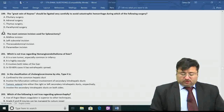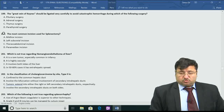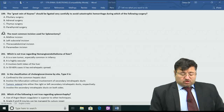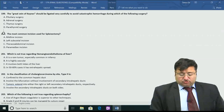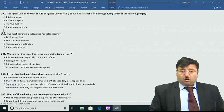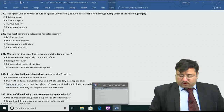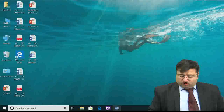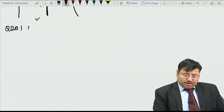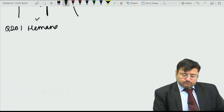So by exclusion, if you're not aware of these percentages, which would be really hard when we are struggling to remember a lot of percentages, you need to know certain facts about hemangioendothelioma, which are true, A, B, C, and D is the one which is incorrect. Why? Because there are one fourth of hemangioendotheliomas which would be having. So moving to question 201, hemangioendothelioma.